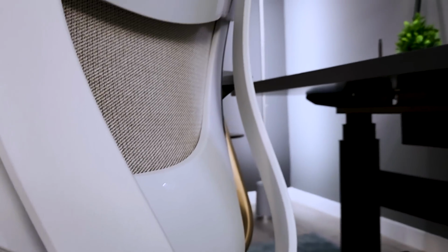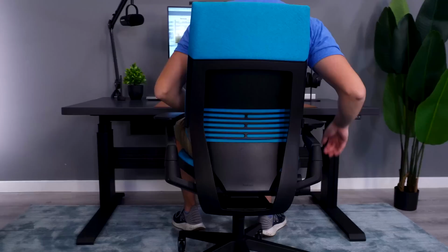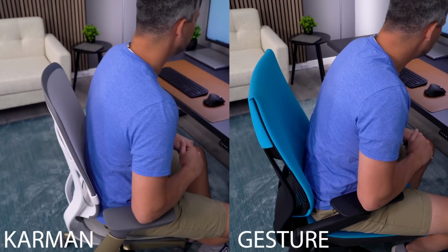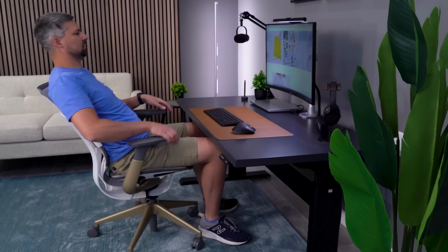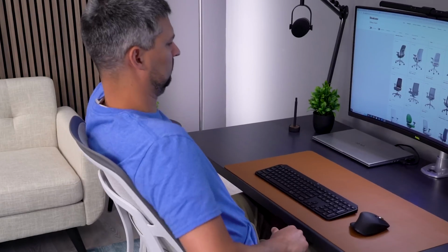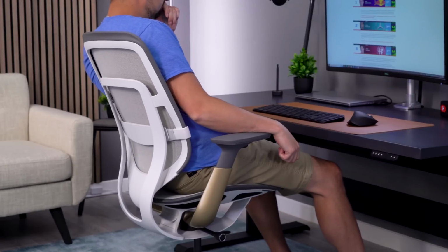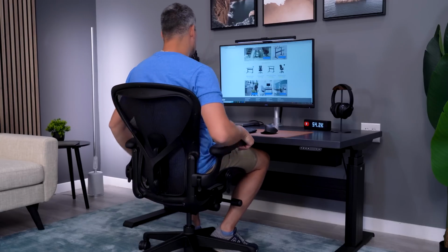The Karman features what they call Live Back technology, providing support for your weight while also allowing movement. I feel the closest comparison to another Steelcase chair would be the Gesture's backrest. Even though they're very different in many ways, they both give you that cradled feeling. Not everyone loves to feel cradled, but personally I really like it. Due to the Karman's mesh backrest, it gives more of a suspended feeling than the Gesture, spreading out your weight throughout the whole back. I love how the top portion of the backrest flexes as I push my shoulders back into the frame. It manages to stay comfortable even when you aren't perfectly centered on the chair, a feature that most mesh back chairs can't claim.